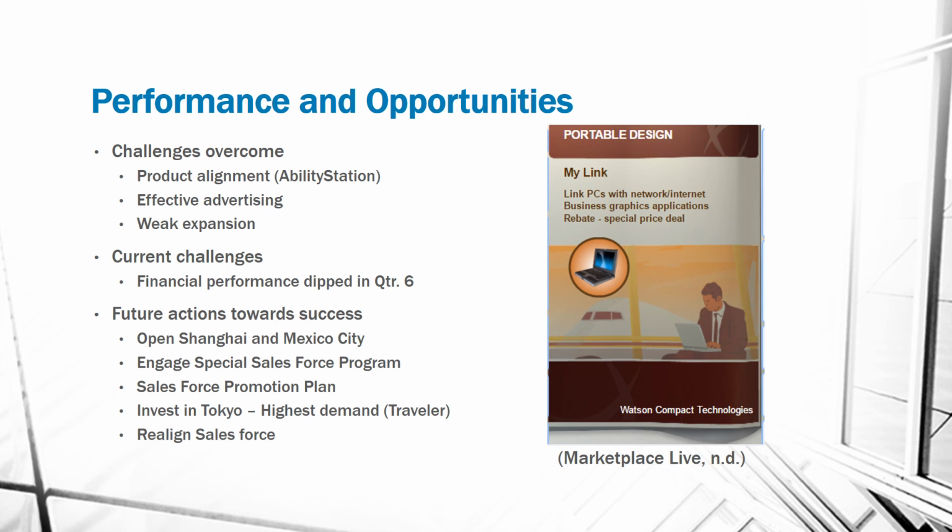Challenges that we're overcoming now are weak expansion. We believe we would have market share right now had we been slightly more aggressive in our expansion. We waited till later in the game to expand into some of the areas that we are now, and we wish we would have done that early on. Our current challenges are our financial performance. Our financial performance dipped significantly in Q6.